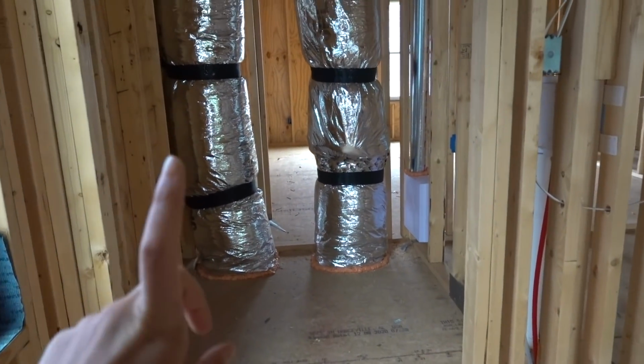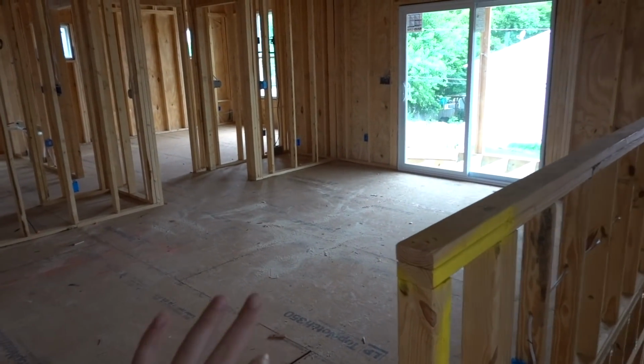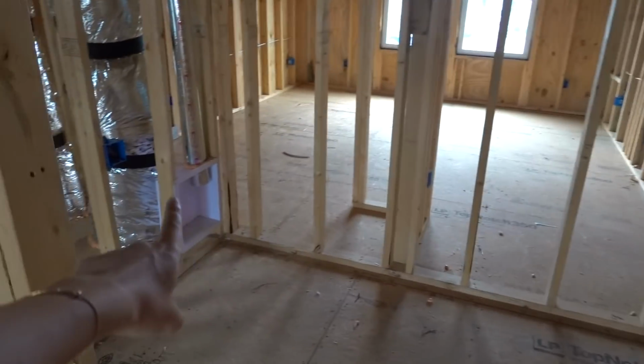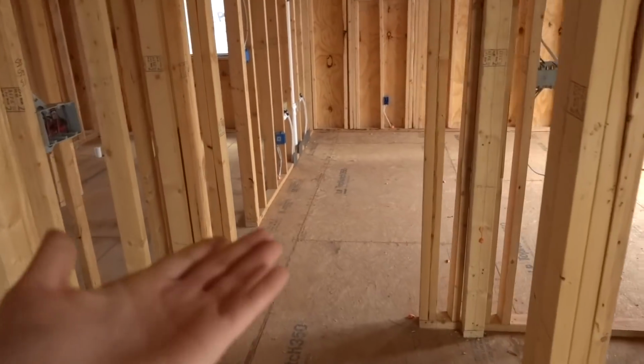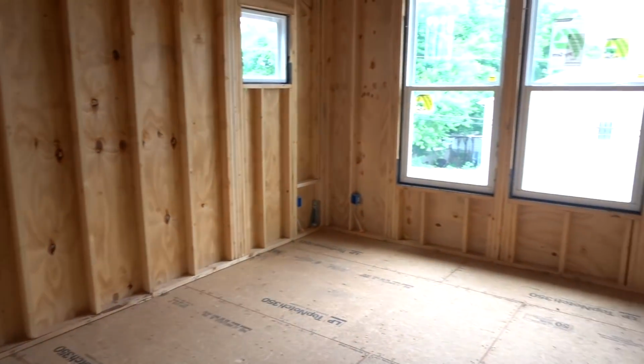This I think is a closet. We've got a little bonus living room up here for all the game nights. This will be the washer and dryer room. Also so pumped about this patio situation that's happening right here. And then let me welcome you to the master bedroom. This will be my room.